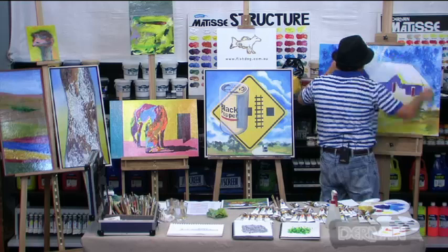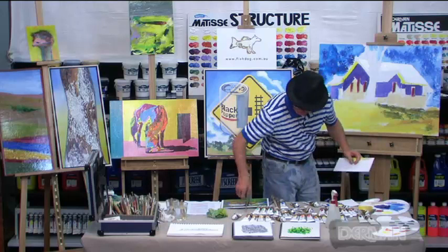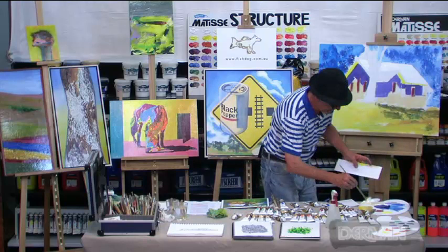And I'm going to bring some other values in here, which is Australian Ghost White. No, I'm not, because I can pick up some of that Naples Yellow just there.